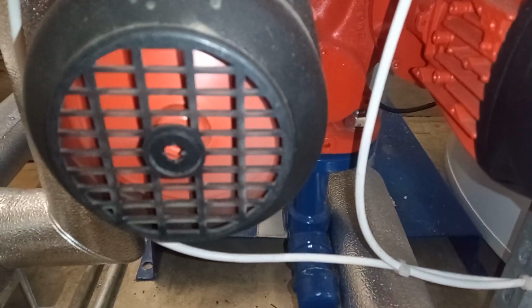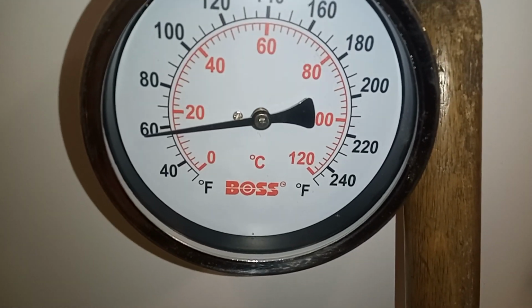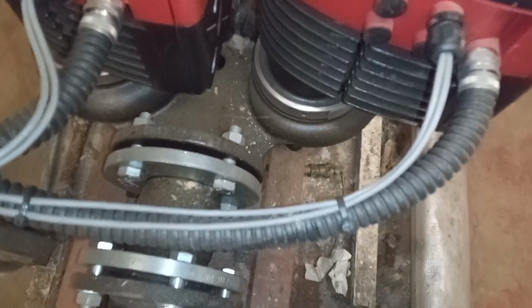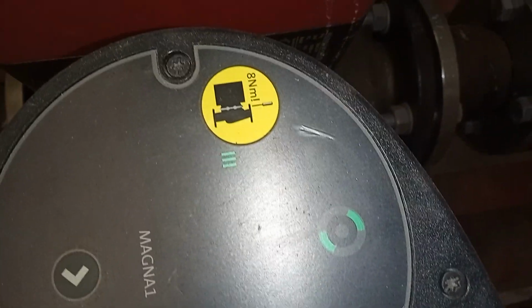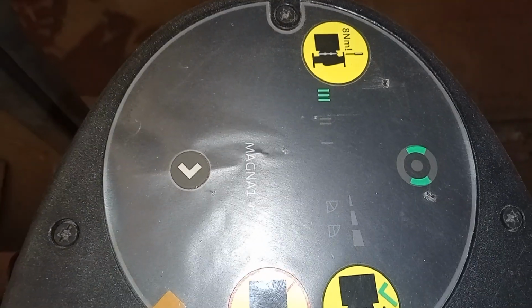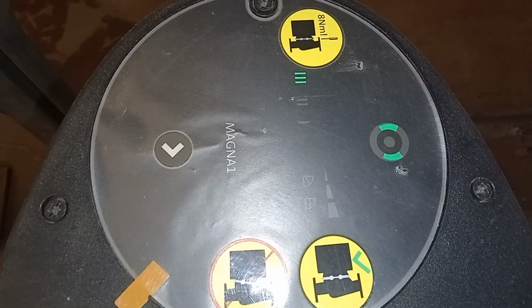We have our pump on our plate heat exchanger running. I have another pump over here. It's going to take a while for this temperature to rise. So we have our pumps here operating. And this other twin pump is on standby.